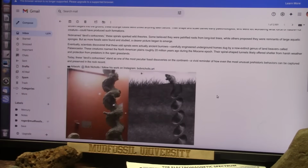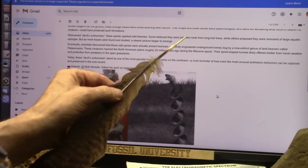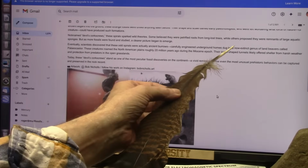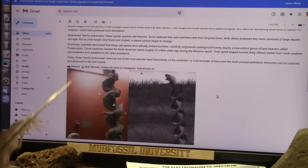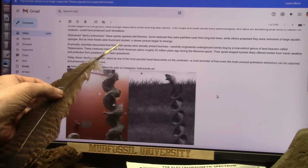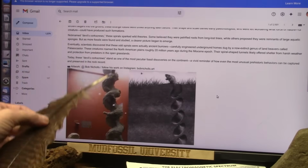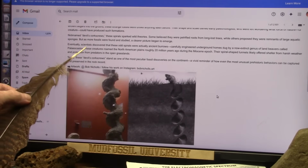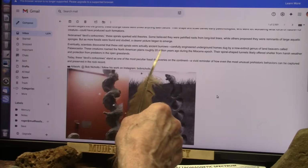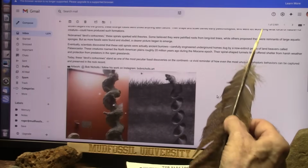Nicknamed the devil's corkscrews, the spirals sparked wild theories. Some believed they were petrified roots from long-lost trees. Others proposed they were remnants of large aquatic sponges. But as more fossils were found and studied, a clearer picture began to emerge. So they came finding more and more of these. Eventually, scientists discovered these odd-shaped spirals were actually ancient burrows. Now they figured it out. They're ancient burrows. Well, let's look into that.